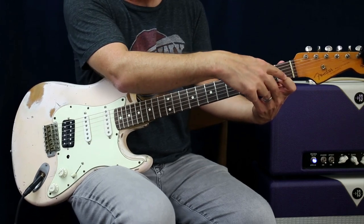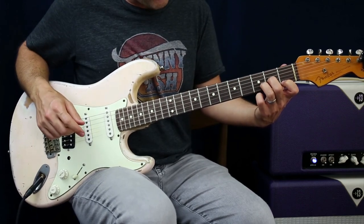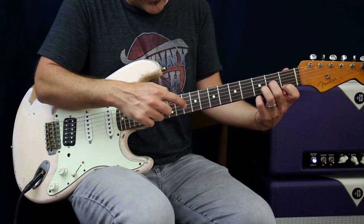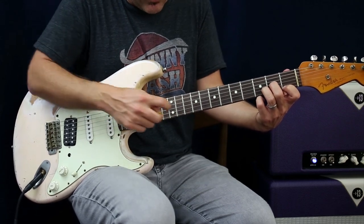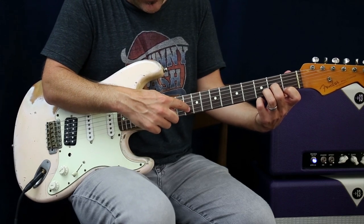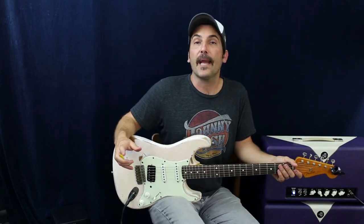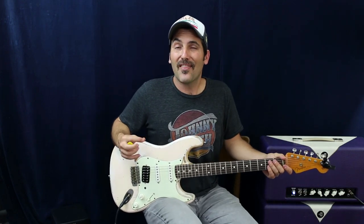If you want to find the root of this chord, look for your third finger on the B string. Say we want an A minor, look for the A note, which is right here. I scoot that whole shape up. Voila, magic.